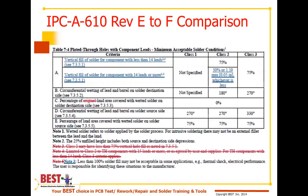Now we're moving on to table 7.4, which is several pages over, looking at page 740. And what they changed there was the vertical fill requirements. Used to state in the old one for class 2 that if you had a ground plane or a thermal mass, the hole fill only had to be 50%. Now we've changed it for less than 14 leads, and then we've got with 14 or more leads. So less than or greater than is what you're looking at.